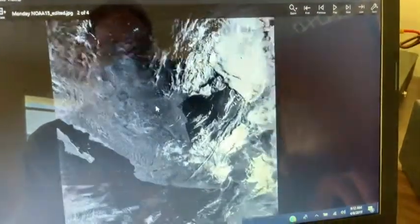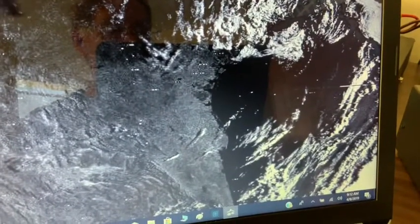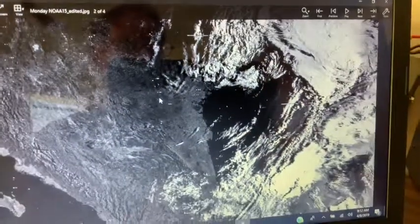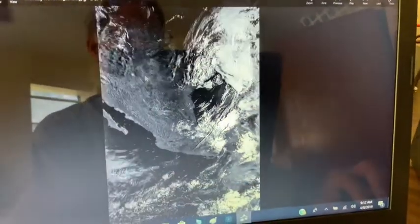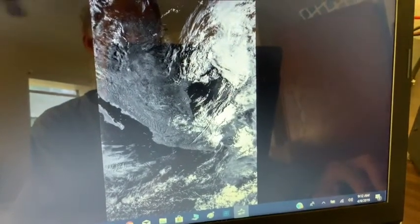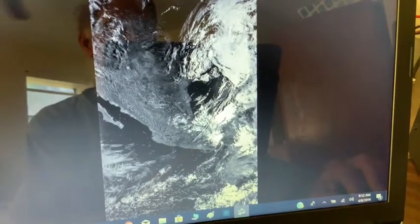Let's see if you can see me down here. No, I guess not. Guess you can't see me, but there it is, the weather in the Coastal Bend. Looks like all the clouds are finally starting to clear out. Got a lot over here by New Orleans. Looks like they're getting nailed. Up here by Houston, down in the Yucatan.